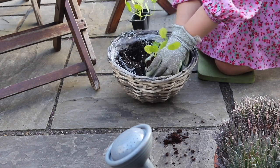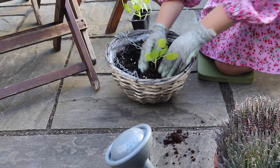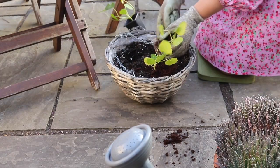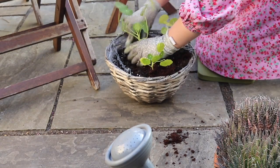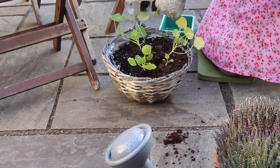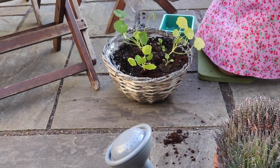I feel like I need a lot more hanging things in my garden at the moment. I'd like some more hanging baskets, I think. I also really would like some more fairy lights. I've got one strand of fairy lights at the moment, but I feel like I could put more along maybe the archway. Just string them up everywhere. I really like fairy lights.